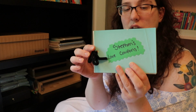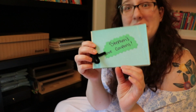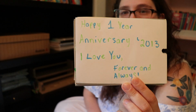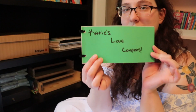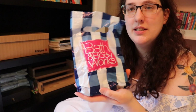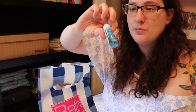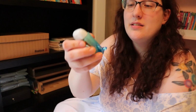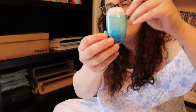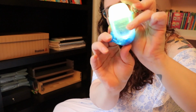Steven's Love coupons. This was actually for our first anniversary. The ones he made for me. I have a random light bulb in here. I have hand sanitizer, a bunch of it. My favorite thing, just the hand sanitizer holder. It's a mermaid. If you don't know, I'm obsessed with mermaids. And it lights up.